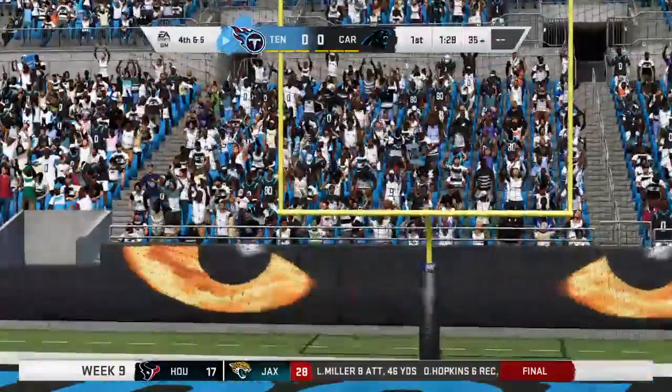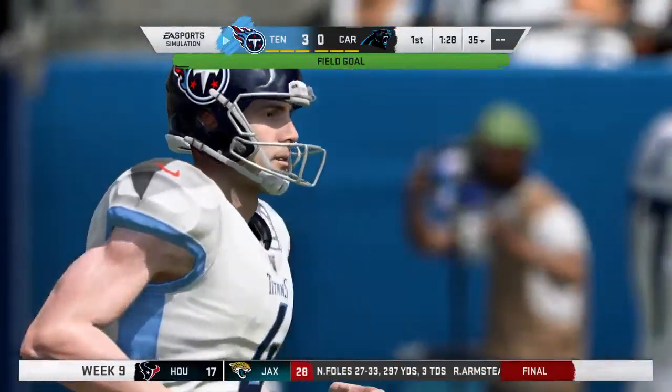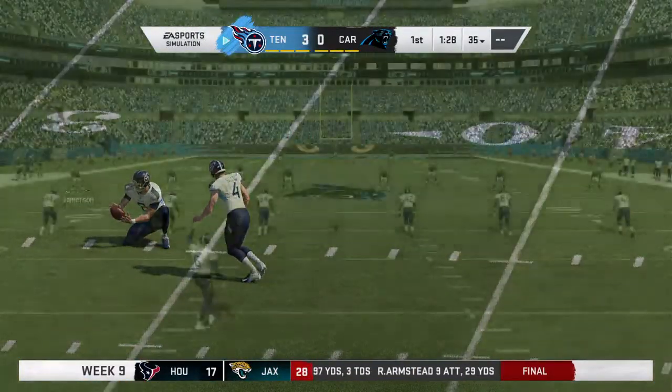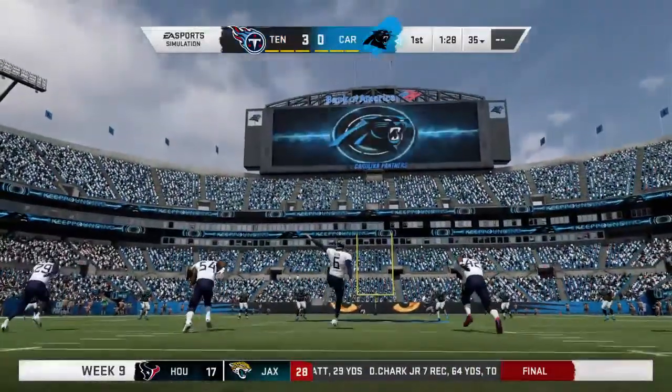And the 10-year vet knocks it through the goalpost, and the Titans hit the scoreboard first. It's 3-0.